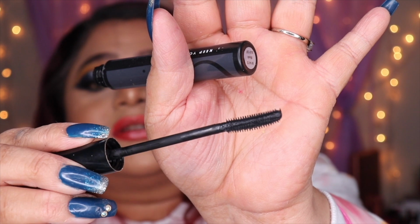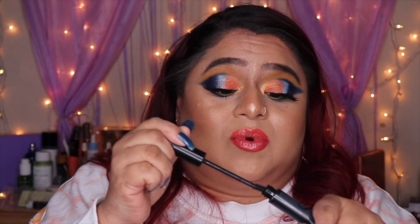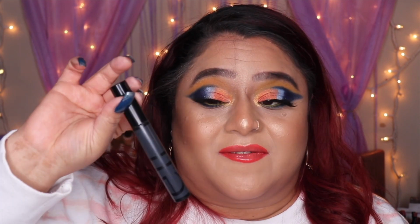And I'm usually not a fan of these plasticky ones like this, but this one really worked. My lashes throughout time, I don't know what happened, but they are really short and stubby, and so this one made them look very nice and lengthy. It gave them volume, it gave that curl. It was perfect, and now I don't have it anymore, but that's okay. Hopefully they'll restock this one because it was one of my favorite ones.